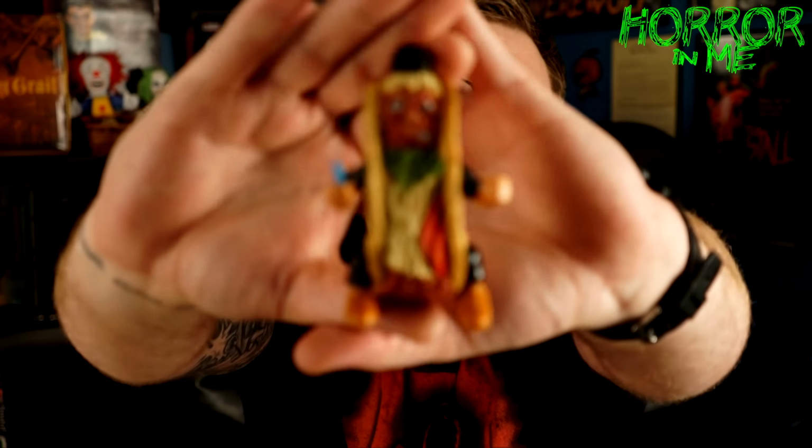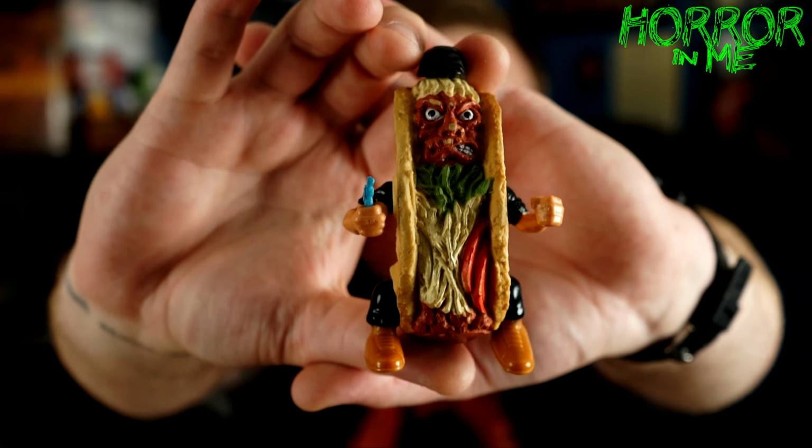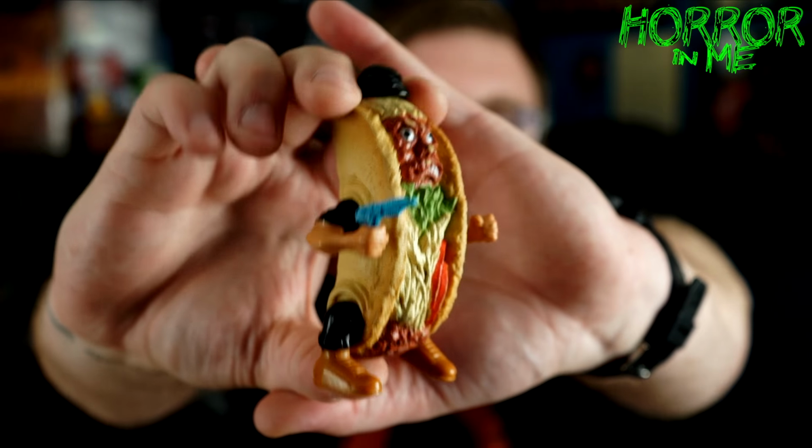And then last, we have Taco Terror. He also has his gun as well. And he's probably my favorite of the 3 that I picked up recently. But Taco Terror. Very, very cool. Just give you guys a spin of him.